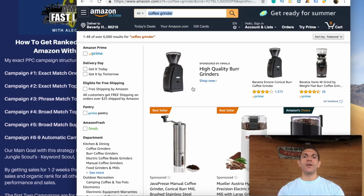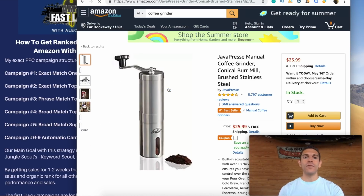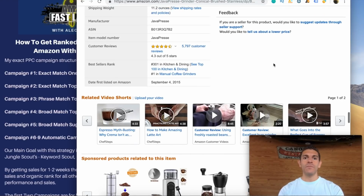Another thing that is really helpful to do: we can find our top performing product in our niche. For this coffee grinder, we can see it's got 5,000 reviews. It is selling really well. So what we're going to do is take the ASIN for this, which is down at the bottom, copy it, and go into Keyword Scout.